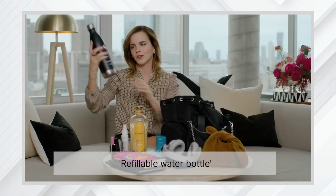Refillable water bottle. Wow, a jumble of sounds. Let's slow Emma down a little bit. Okay, let's play it again. Refillable water bottle.